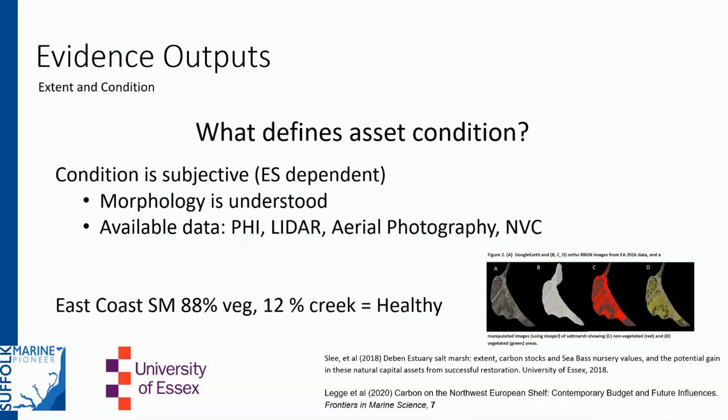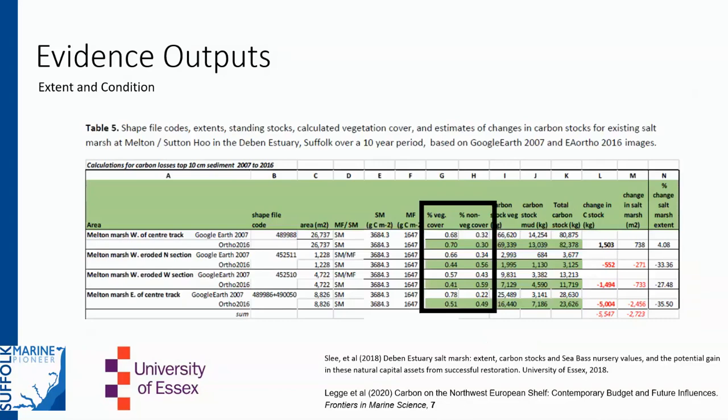And by using the publicly available data that we had and a couple of relatively simple GIS techniques, a 3-stage process, the University of Essex were able to define condition at a very high resolution to, in effect, quantify which particular area of marsh was in a certain condition. And the black box highlights the veg cover and non-vegetative cover for 4 areas of marsh at the top end of the Deben estuary. And you can see from that there's variation, even at a very local scale.